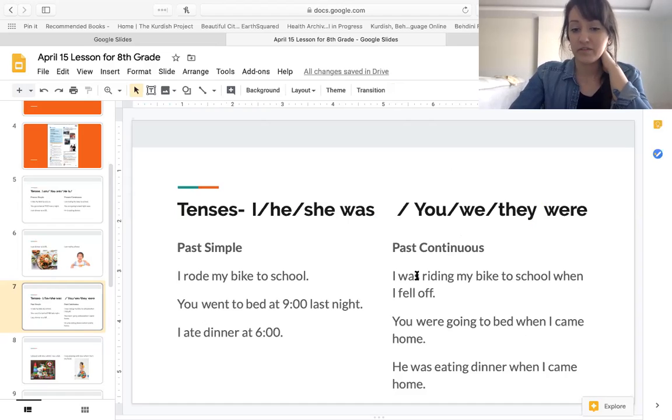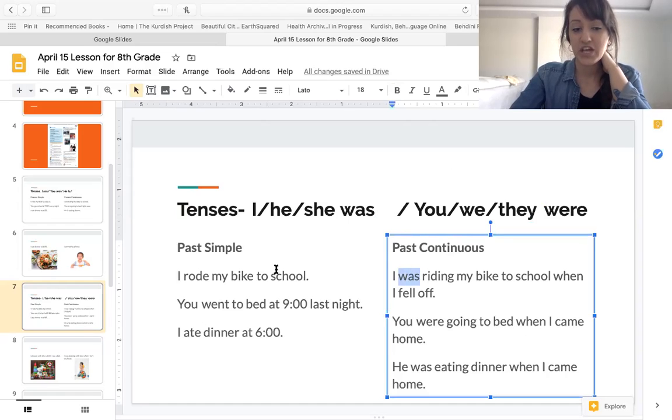So we added the to be verb, was. We changed the verb from past tense to present tense, so we changed it from rode to ride, and we added ing. I was riding my bike to school when, time word, I fell off.